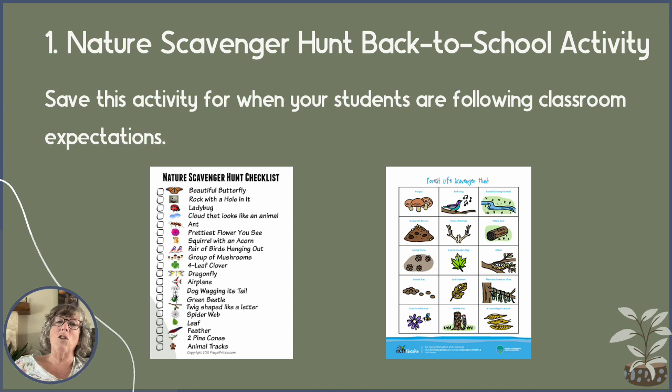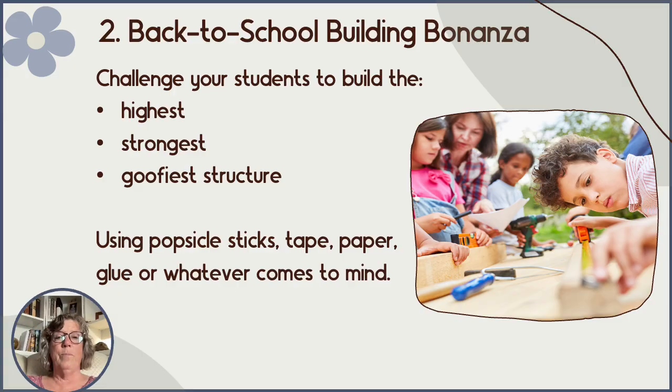If neither of those worksheets suit you, simply create a checklist with items like leaves, rocks, and flowers, and let the kiddos team up and hunt for them in the school garden or playground. Better yet, do a quick brainstorm together of what they can be looking for. Have them copy it from the board and make their own checklist. While establishing classroom management, help your students to understand that the more they follow classroom expectations, the more engaging activities like this are possible. Your students will love getting outside and you'll see their curiosity and excitement ignite.